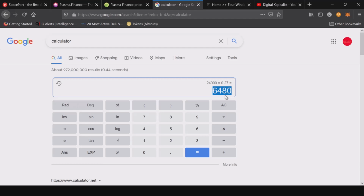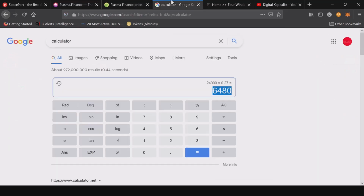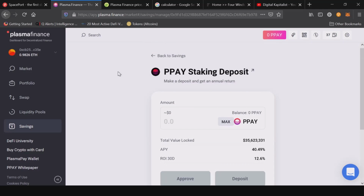So you will get around 20,000. So maybe you wouldn't want to buy 6,400. Most likely maybe you want to buy 7K. So this is the price now. You might want to think about it. It is a heavy investment. I agree. So not everybody should do it, right? Only those who are keen on having an IDO LaunchPad and having that access to all the DeFi products that PlasmaPay can give.